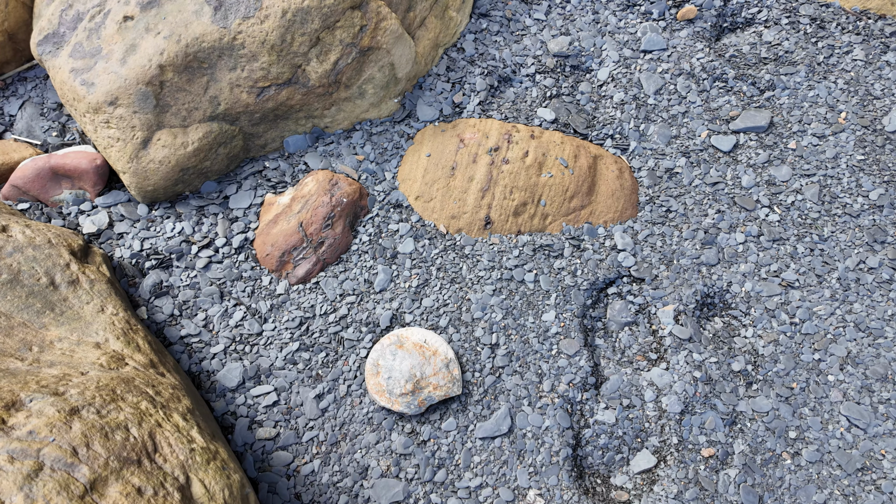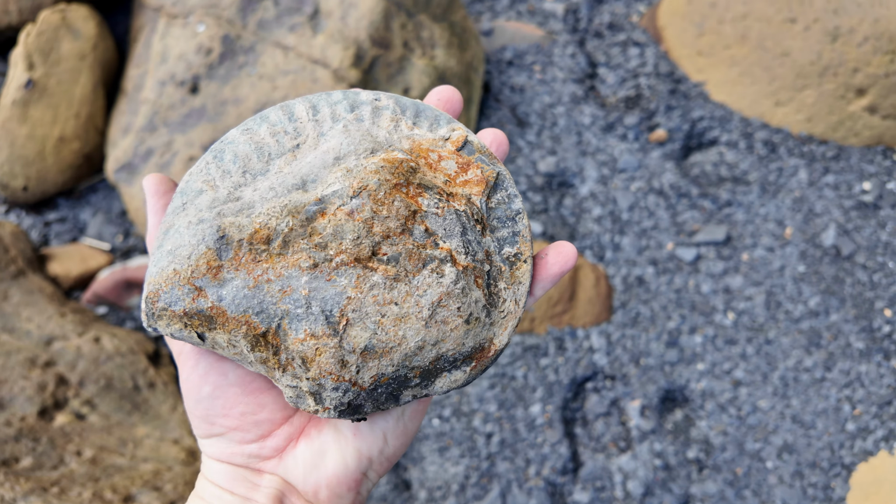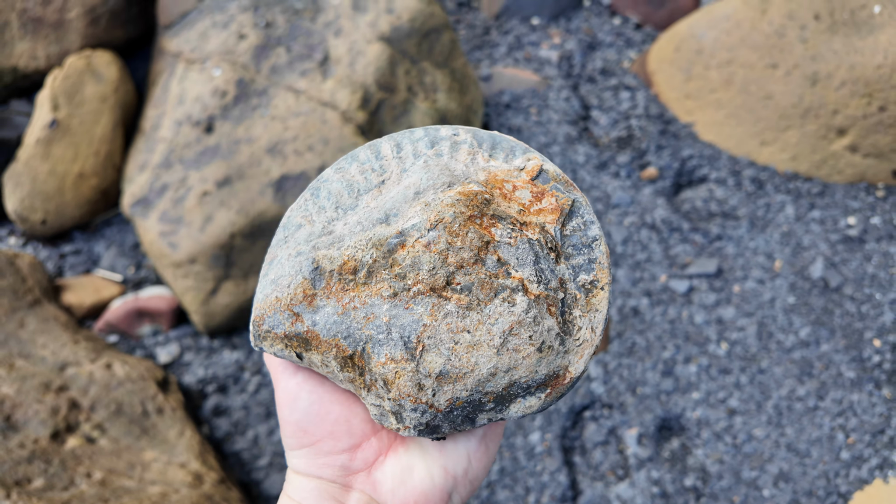Look at the size of this hildy. And I love hildies, and that is a cracking hildy. Beautiful, trip made.